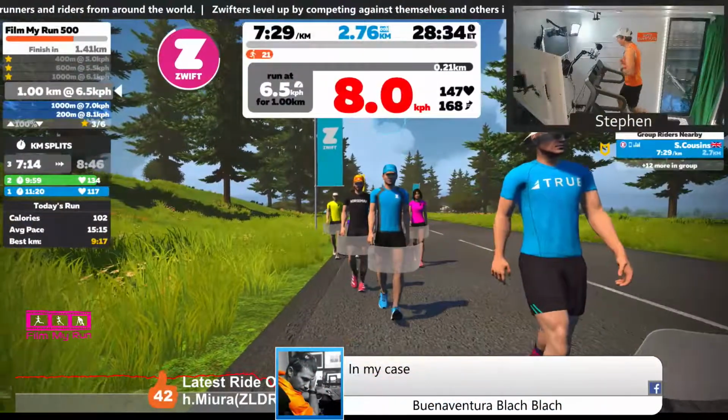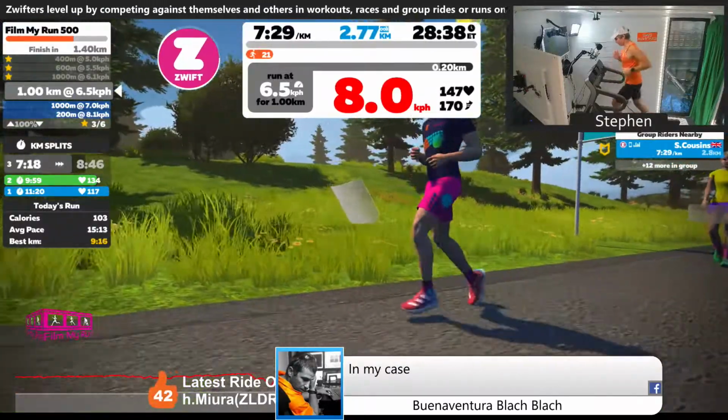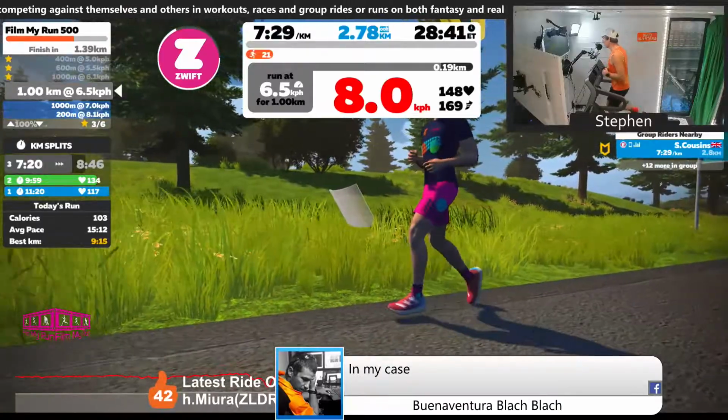I'm going to speed up and just catch the guys up. Don't know why I'm behind. Mind you, I'm running with Kerry and Tina there. So heart rate's definitely going up now.